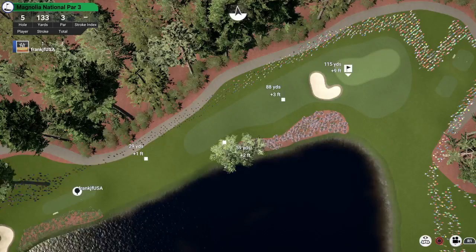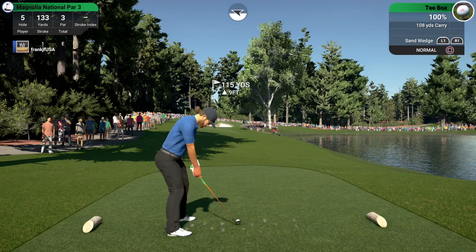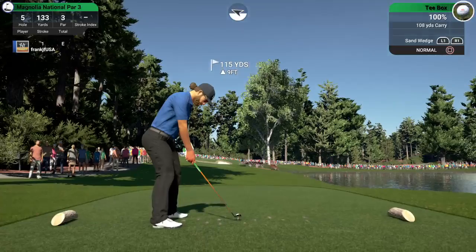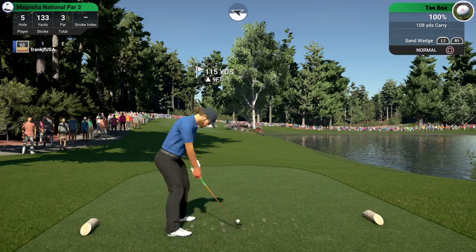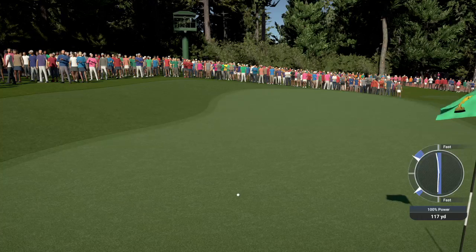Well, I'd like to think I can hammer the sand wedge up there. I would like to think that. Fast and near straight. Might this do it? Definitely heading towards the green. Yep. Okay. And about 10 feet to go here.